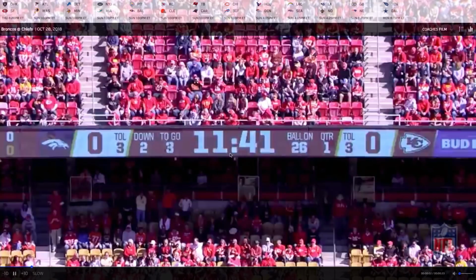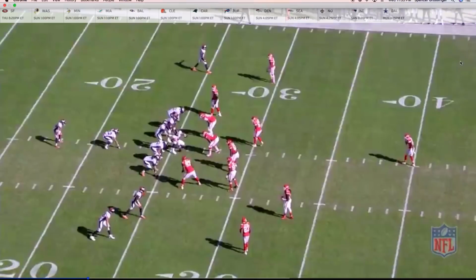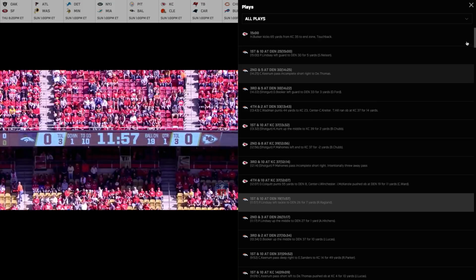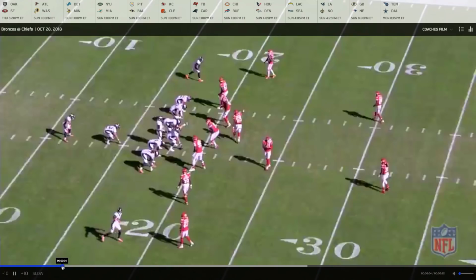First down, I believe, for the Denver Broncos. Well, Denver actually got 9 yards initially. So let's actually go back one more play. Apologies. Here we go.